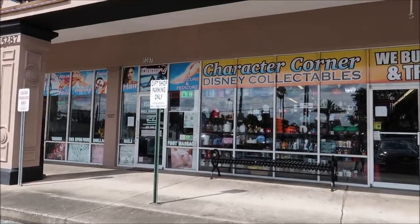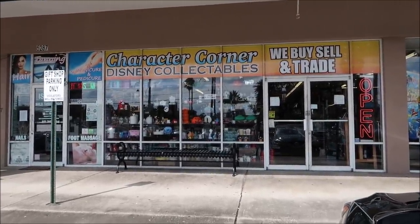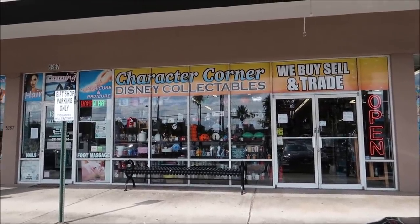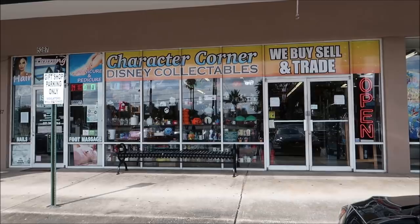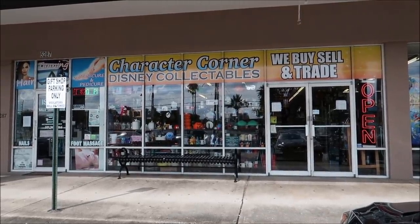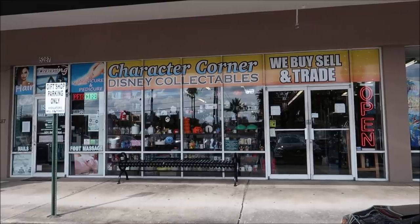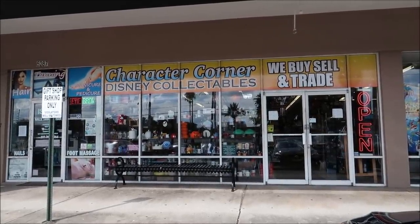Now we're gonna hop to one of my other favorite spots, and this one is right here on 192 in Kissimmee, the Character Corner Disney Collectibles. They buy, sell, and trade, and this is about maybe 5-10 minutes away from the parks, and they have some really cool items in here. A lot of Disney pin trading. They're very well known for all the pins they have. They have super rare pins. This place has a lot of Disney merchandise and toys and things throughout the years.